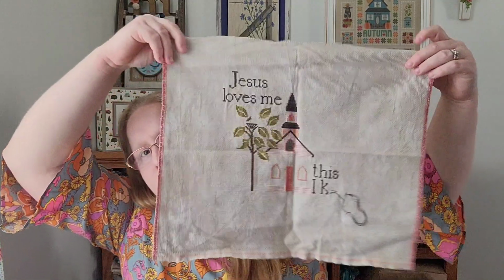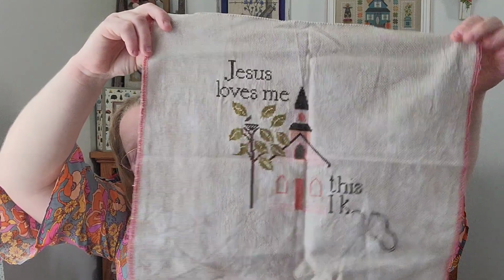The first WIP I worked on, the last time I saw you was right before Holy Week, right before Easter. I had made plans to work on This I Know. I think I was struggling between deciding if I was going to work on This I Know or if I was going to work on Rejoice Evermore. And I did choose to work on This I Know. It is a bit smaller of a piece. And here's where I'm at.